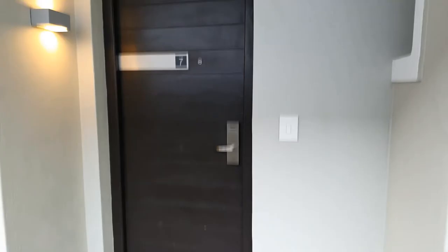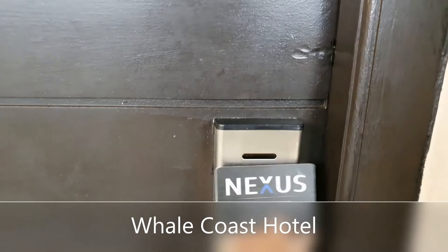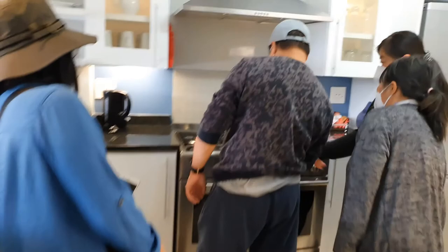In Hermanus, room for the night. So here we have guest bathroom. Here's the kitchen. Dishwasher.